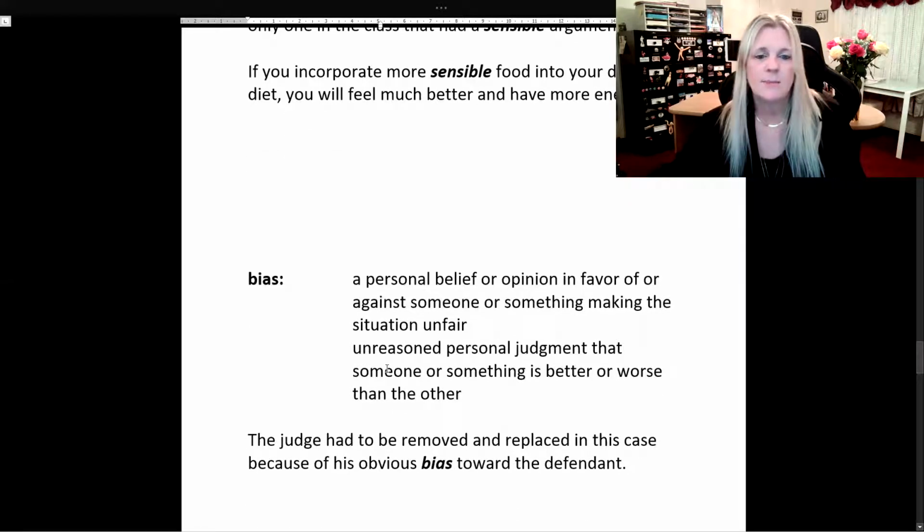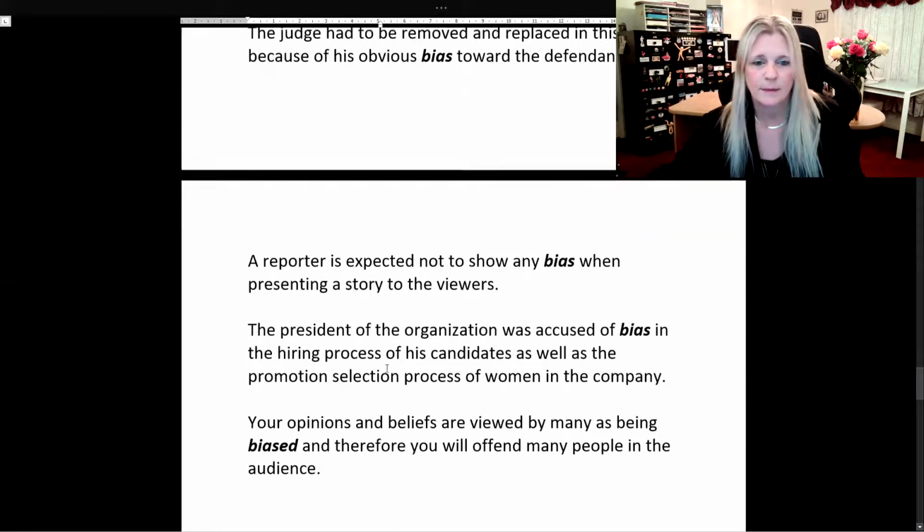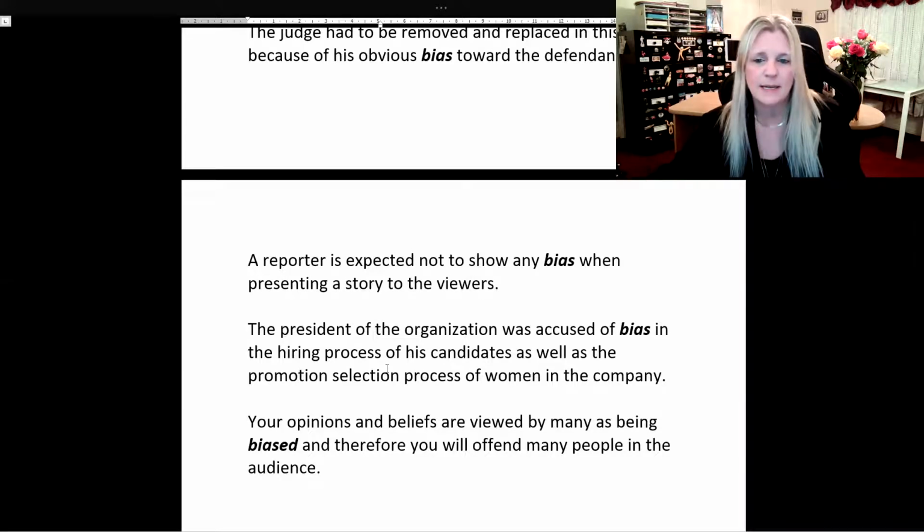Bias is a personal belief or opinion in favor of or against someone or something, making the situation unfair. Unreasoned personal judgment that someone or something is better or worse than the other. The judge had to be removed and replaced in this case because of his obvious bias toward the defendant. A reporter is expected not to show any bias when presenting a story to the viewers.